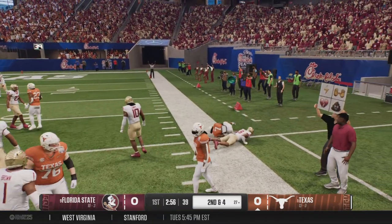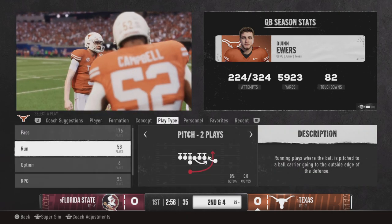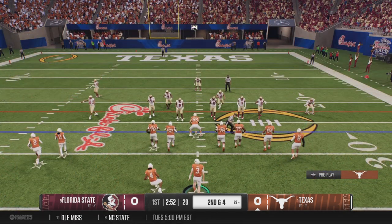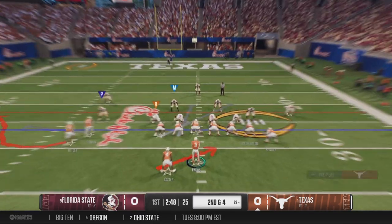And heads out of bounds after a decent gain. Here early in the game, the defense right away realizes what they're up against. Having an opportunity to move this receiver around and give him a chance to get out in space are the plays that can really cause a defensive coordinator headaches.